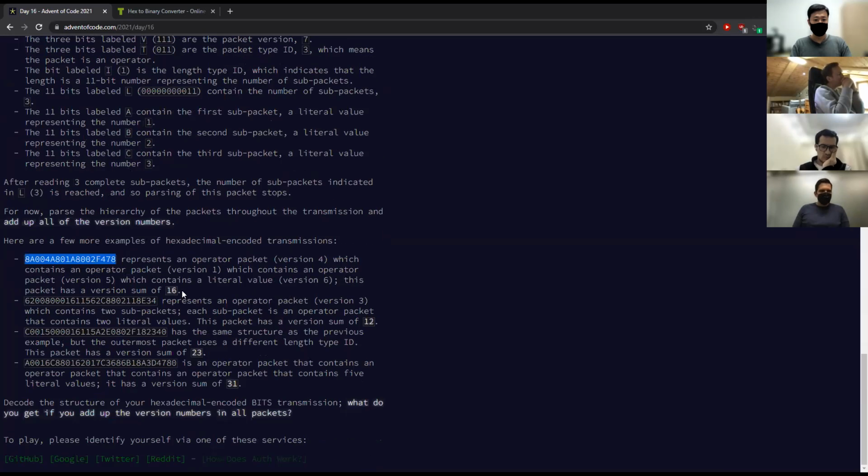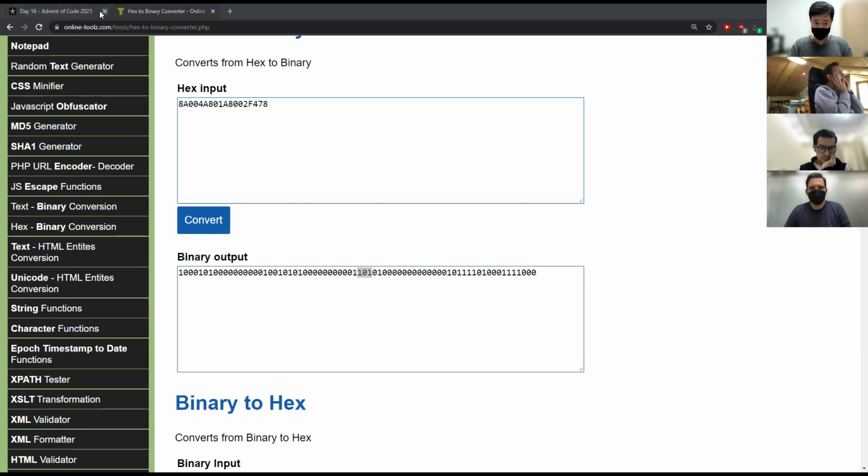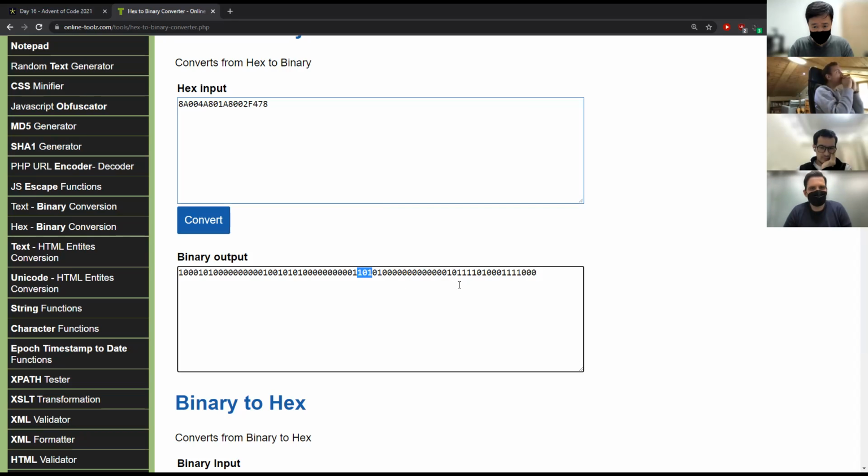What was the example? Oh, 16, I think we added it wrong. This one says a version sum of 16. Let's go back and re-add. Somewhere I added it wrong. So there's 4. After the version packets, there was 4 plus 1, it's 5. After that linked packet, was this the packet version? Yes. 5 plus 5, right? So we had 10 so far. Yeah, that's where we were. Then what was the last one? The last one was 6, I think. So I think we got 16. We just double added one.